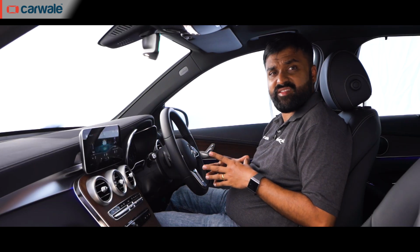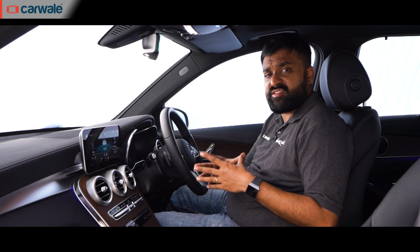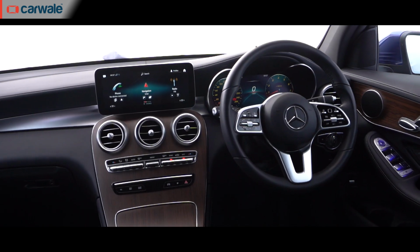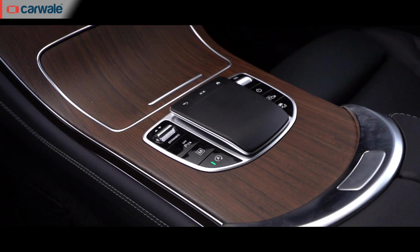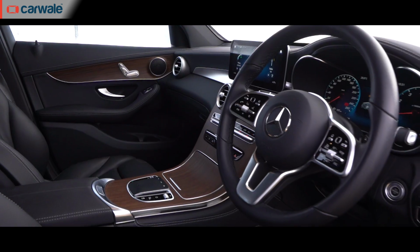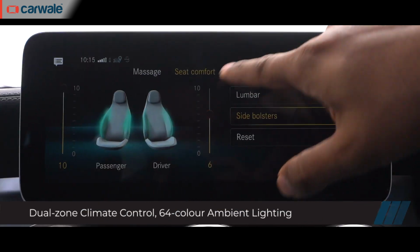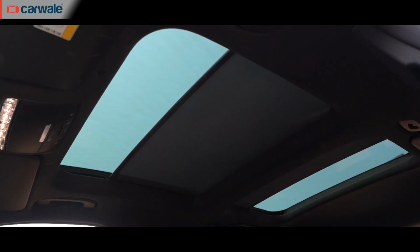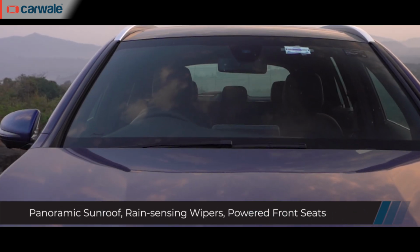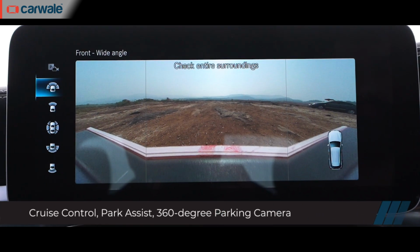However, if there's one place that Mercedes-Benz has gone to town with the GLC, it's with regard to its feature list. It's quite comprehensive and worthy of a car in this price bracket and segment. You get the usual stuff like dual zone climate control, 64 shade ambient color lighting, leather and wood trimmings, a 9-speaker sound system, panoramic sunroof, rain sensing wipers, power front seats, cruise control, park assist, and even a 360-degree camera.